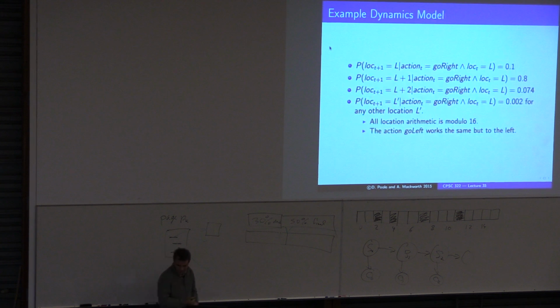And here's my dynamics model. I have two actions: I can go right or left. If my action is to go right and my location at time t was L, then my location at time t plus 1 is also L with probability 0.1. With probability 0.8, I'm going to end up where I predict it is, so it only has 80% reliability in getting where it's going. With probability 0.02, it goes to a random location, any other location, and the rest, about 0.01, is going two steps right, so you can overshoot. So that's the dynamics.